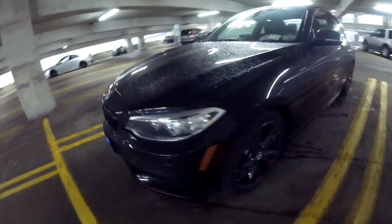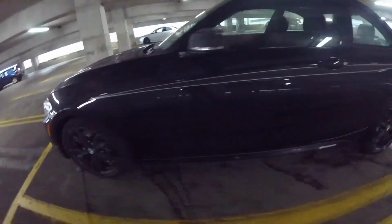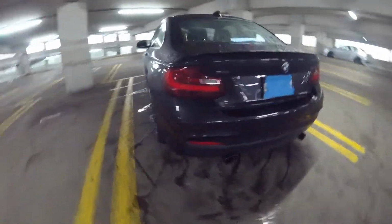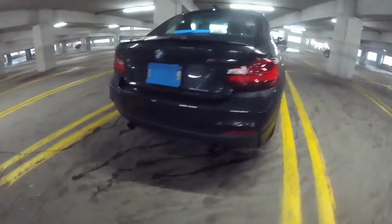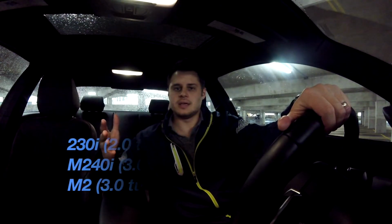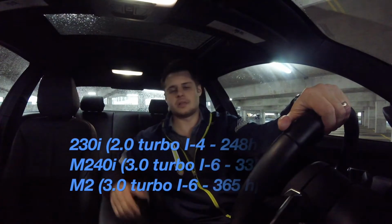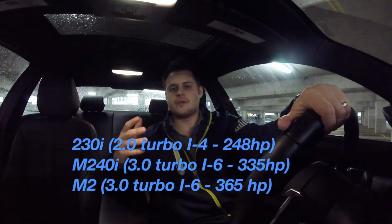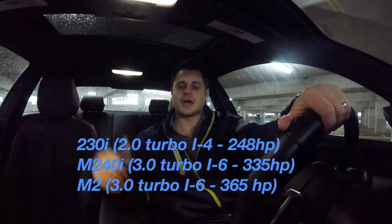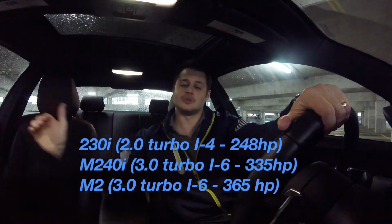The 2 Series is BMW's entry-level series in North America. And it consists of several models of either coupes or convertibles that are all on the same platform. Now, it begins with the 230i, which carries the turbocharged 4-cylinder engine, and then you have the M240i, and at the high end you have the M2.